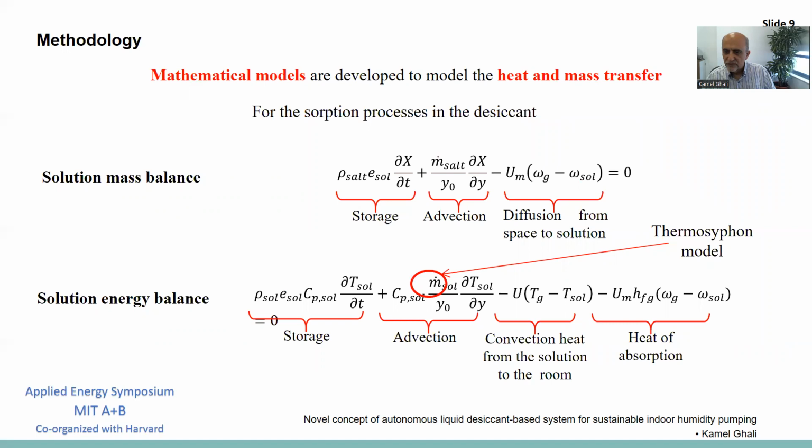The terms of the solution energy balance equation represent the heat storage in the solution, the effective heat flux, the convective heat transfer with the room air, and the heat gain lost due to absorption-desorption of water vapor. Note that the solution flow rate, MDOT solution, is determined from the analytical Thermosyphon model.